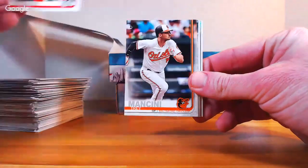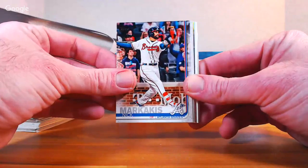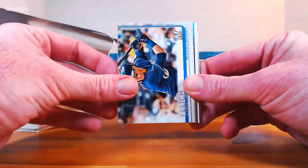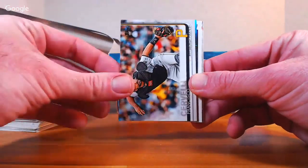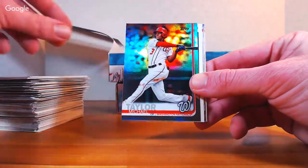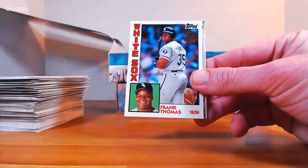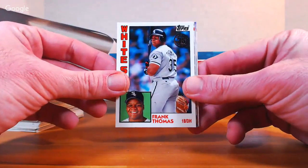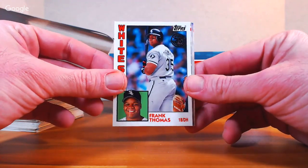Tanner Roark, Mancini, Markakis, Yelich, Castellanos, Cervelli, Michael Taylor, Rainbow Foil for the Nationals. 84 insert, Big Frank, Big Hurt, Frank Thomas.